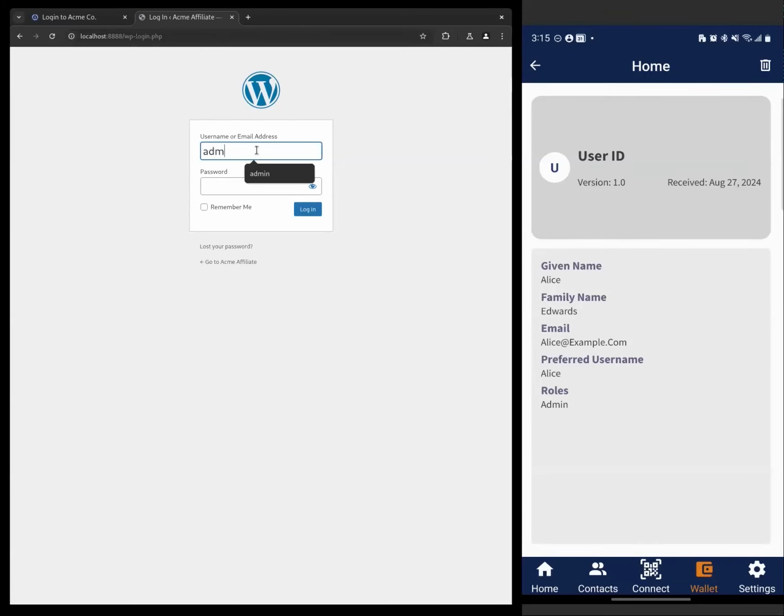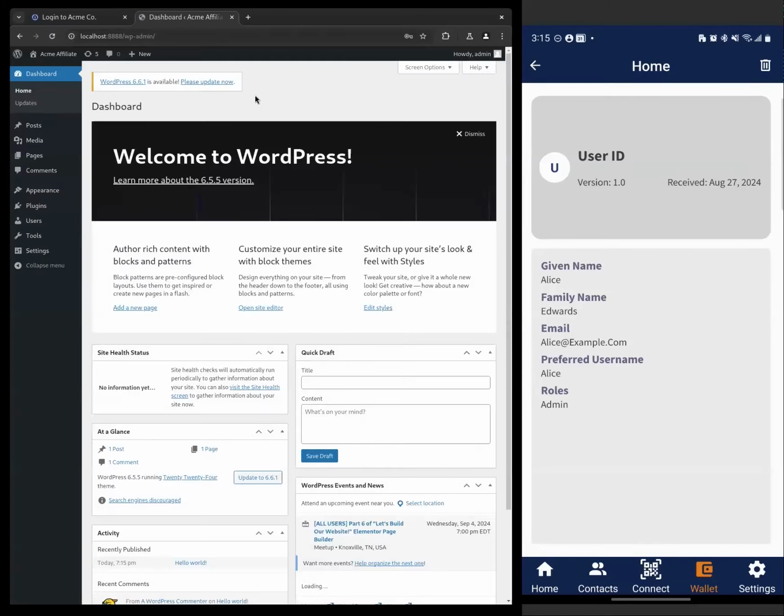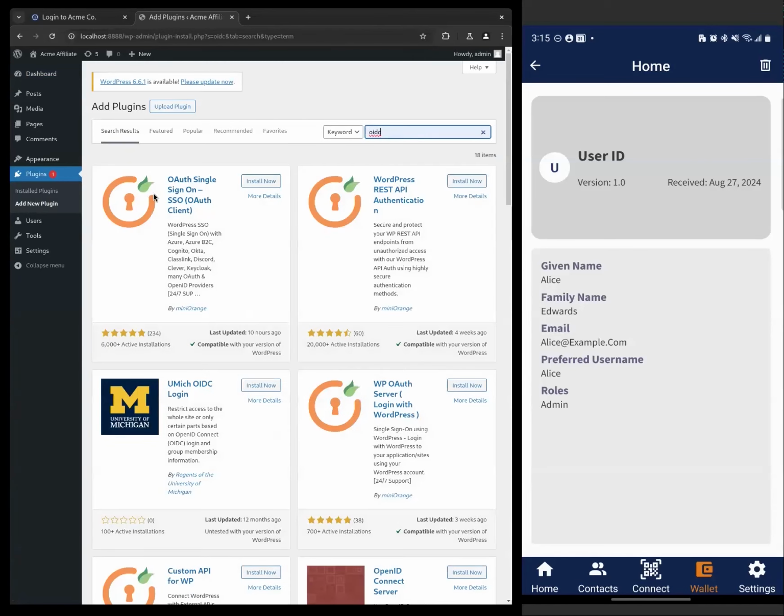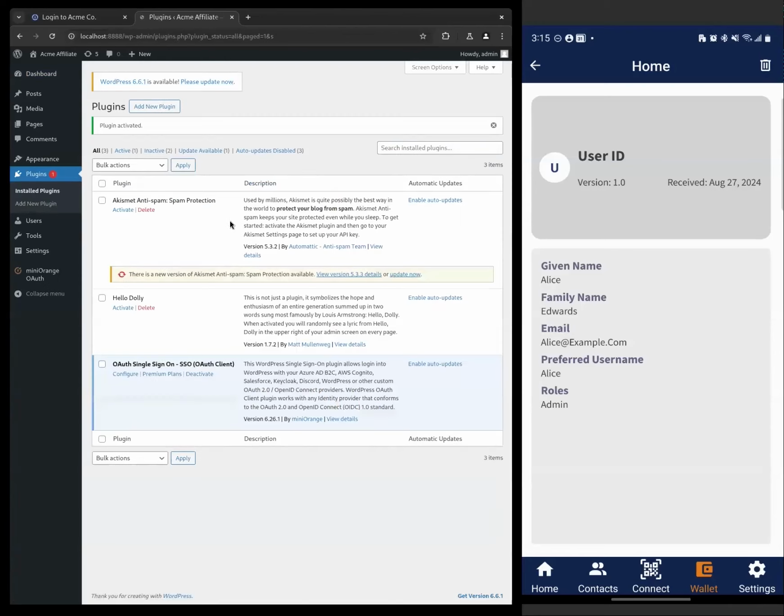So we'll first sign in with our admin user. We're going to use the admin user to set up a plugin on the WordPress installation. So I'll go to Add New Plugin, and we'll search for OIDC or OpenID Connect. And we'll use this first plugin here. So we'll install that and activate it.